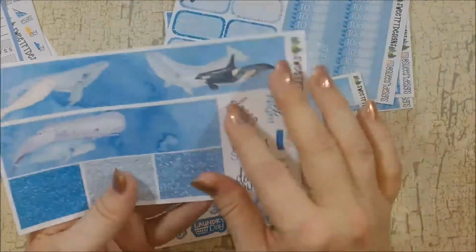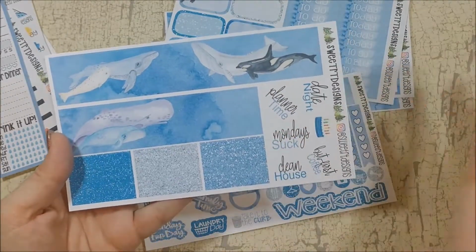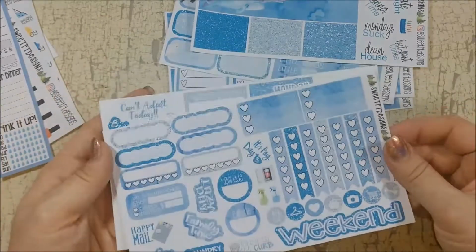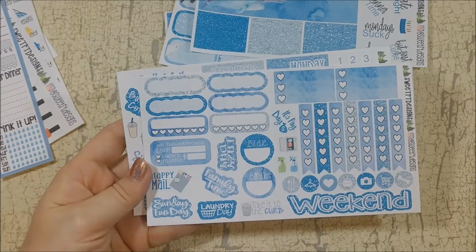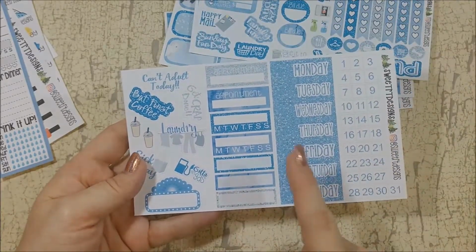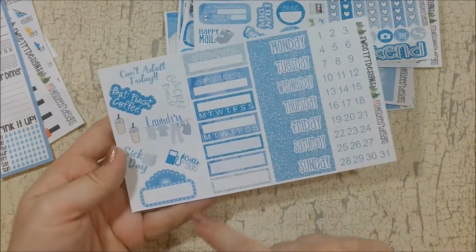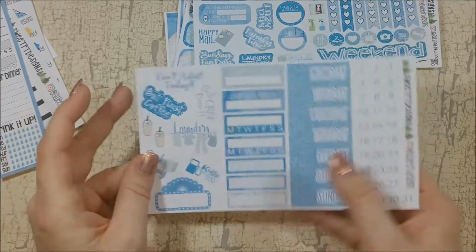Is this glitter washi or headers? There's 4 of each color, so you could accent with those. Then you have some functional deco. Then we have our functional sheet with your weekend banner, checklists, habit trackers. Shop, date covers, more habit trackers. Wait, yeah, I guess those are 2 different kinds of habit trackers. 2 appointment labels, some quarter boxes, a movie marquee, and then some more functional deco.